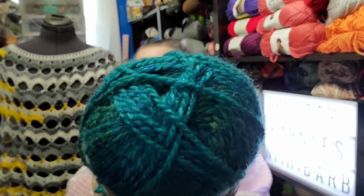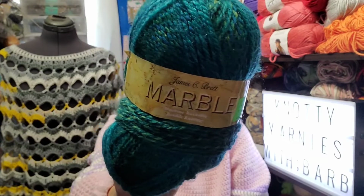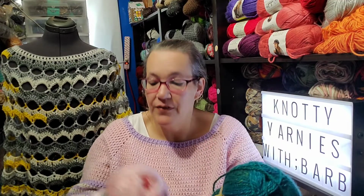A number 3 yarn, one of my favorite brands of yarn that are on the cheaper side but not that cheap, is James C. Brett, and this is Marble. This is a DK weight. DK stands for double knitting, and that's a number 3. So this is 100% acrylic, machine washable. Did I say that on this?